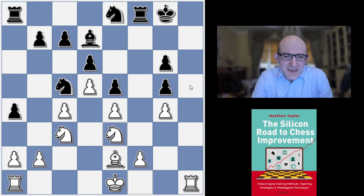So how should you actually defend this? Well, it's a good question for black. I mean, what are the parameters of the position? Well, why is white better? Maybe that is the first thing we should start with.